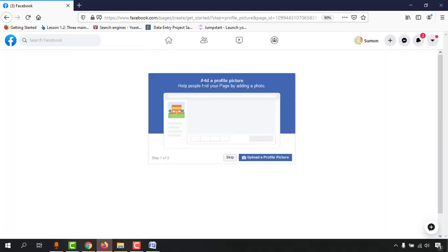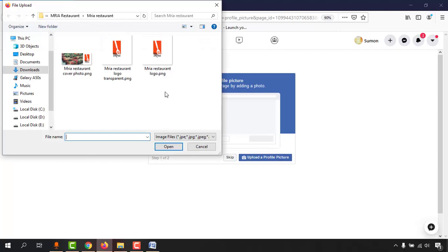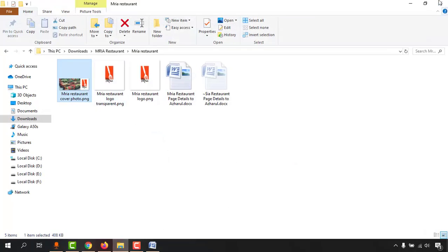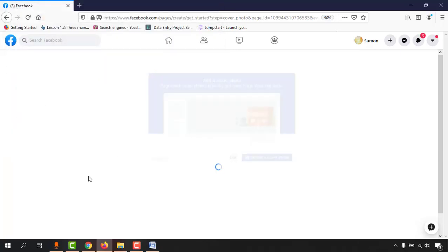Alright, so here we are seeing the add a profile picture option. As we already have the profile picture and the cover photo, let's do the setup now. We have to click on this upload a profile picture button, and then select the profile picture which we want to upload. So let's click on open, and after that it is going to show us an option for cover photo upload. As you can see, add a cover photo. As we already have the cover photo as well, here it is, we are going to upload it to our Facebook page. So let's click on upload a cover photo, and then select the image, then click on open.